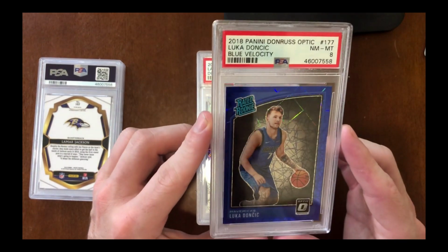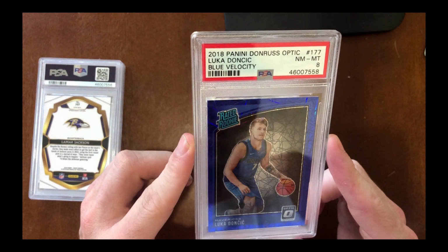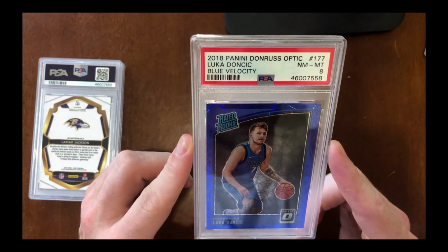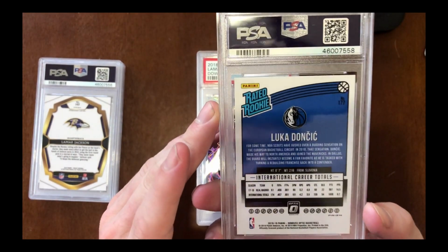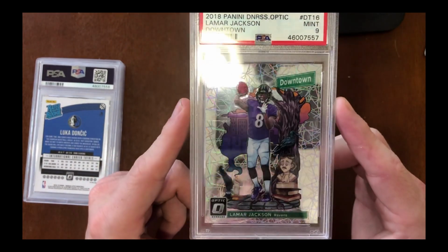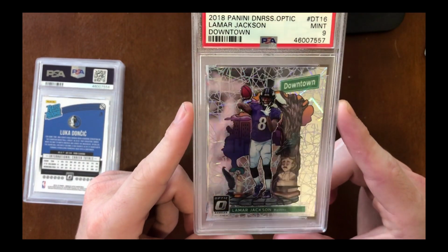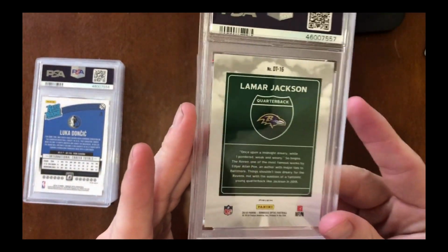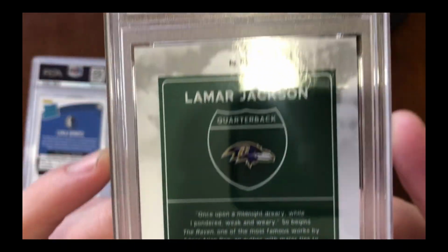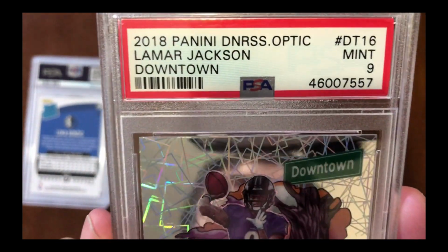Okay, Lamar Jackson, Blue Velocity, or Leukodontic, sorry. And this one came back an 8, and it's an 8 because left to right centering is pretty horrendous. Top to bottom is not that great either. So that's about what I expected for that card. Here is, yeah, this is really random. Lamar Jackson, PSA 9, From Downtown. I don't think it's really called that. Very tough grade, man. This easily could have been a 10. Let me just show you guys up close.